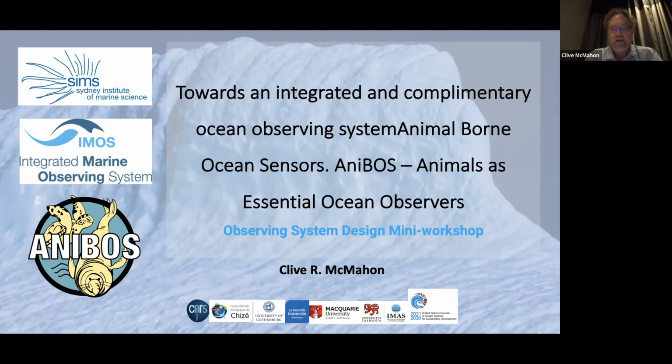And where we can go with this in designing a system that allows us to observe in all areas, with the emphasis on the fact that if we're going to be successful in observing the oceans and the Southern Ocean in particular, we need some sort of integrated complementary system. And hopefully after this, you'll have a nice idea of the contribution that the animals can make to that vision. I'll skip through the slides relatively quickly because many of you have probably seen it before. But if there are specific questions, then please do sing out.